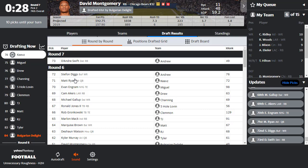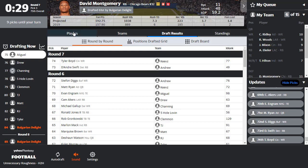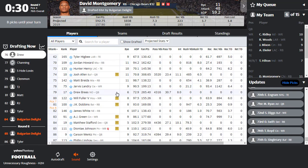If I had to go ahead and guess, I think there's going to be a run at that position here in this 7th round, but we'll go ahead and see. Stefon Diggs ends the 6th round, then DeAndre Swift, Tyler Boyd. Let's go ahead and look at some of these next best available players. And Jarvis Landry is someone that's intriguing, but his situation is worth monitoring in terms of injury. What's the situation there going to be? How is it going to progress?